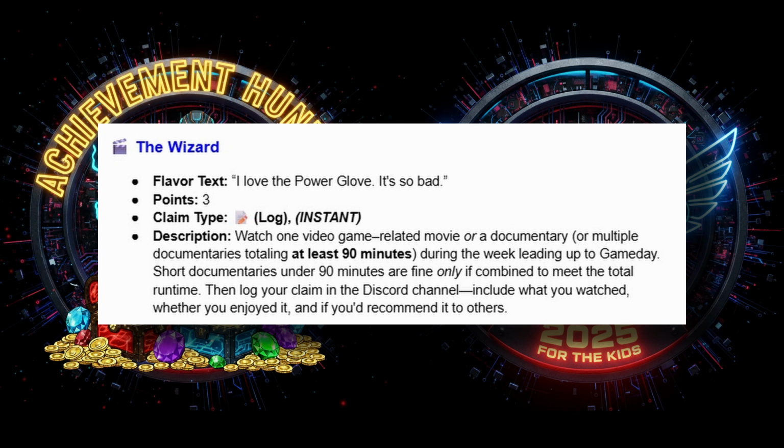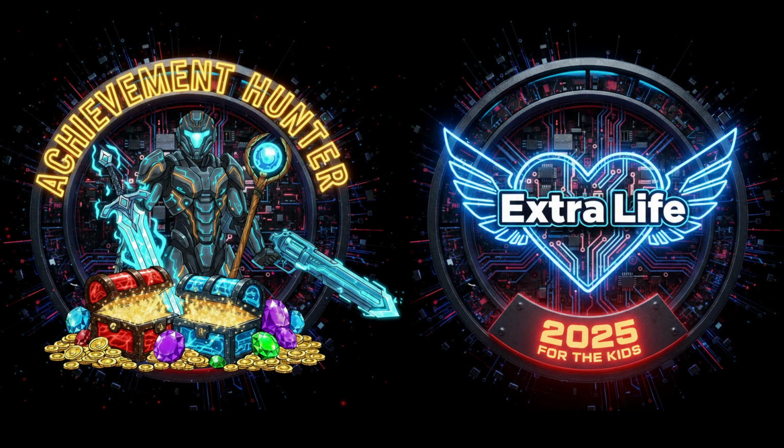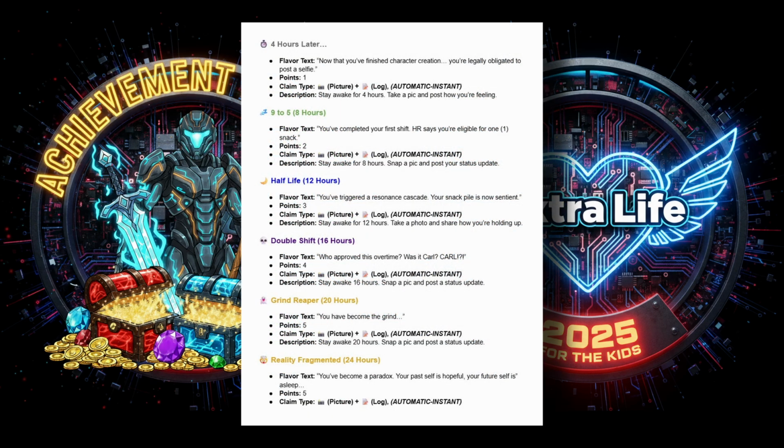Okay, prep makes sense. Now, category 2, game day endurance, wellness, and prep. 24 achievements focused on the day itself, surviving the 24 hours. Yep. This is where you see the core endurance track. Starts easy with 4 hours, then it just keeps going up, 8 hours, 12, 16, all the way to Reality Fragmented for making the full 24. A reward for pure stamina.